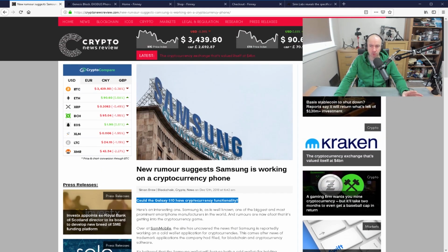At this point, I'm not sure if they are going to release the S10 with cryptocurrency functionality, but I do believe they will release a cryptocurrency phone. Samsung are in a great position in the market. They're the biggest phone company in the world. They release phones from like $10 all the way up to like $1,000 or so, and they make chips and panels. They make everything. So Samsung are definitely going to release a cryptocurrency phone. I've got no doubt about that.